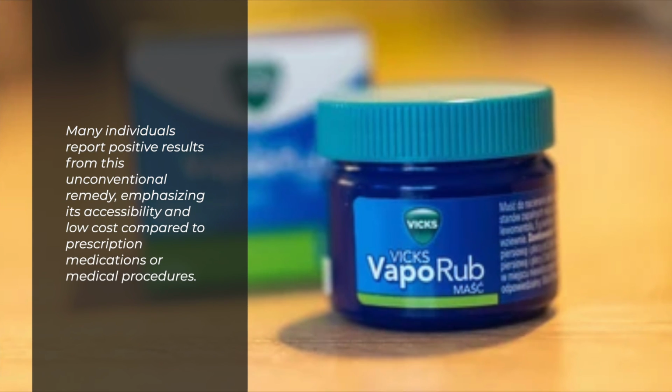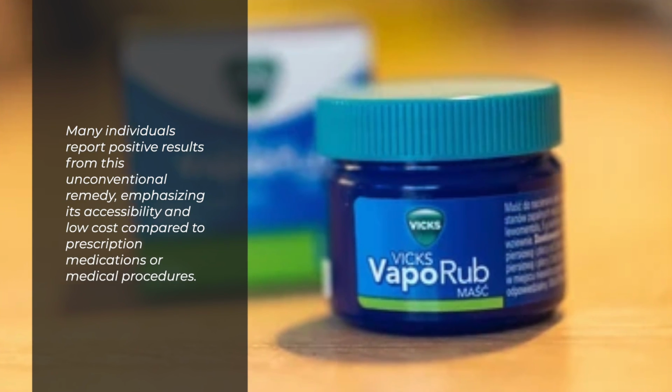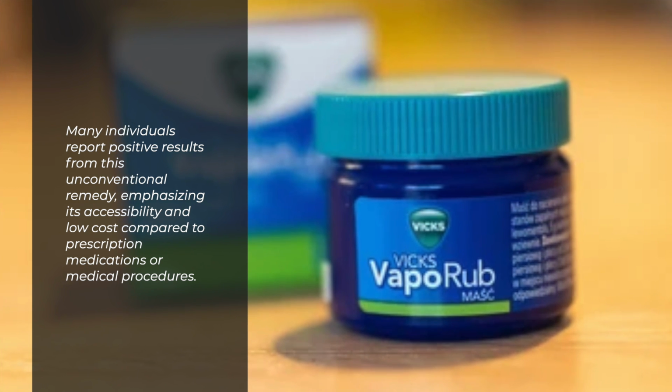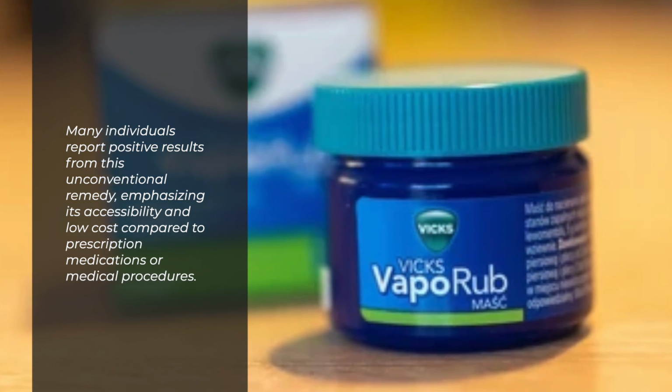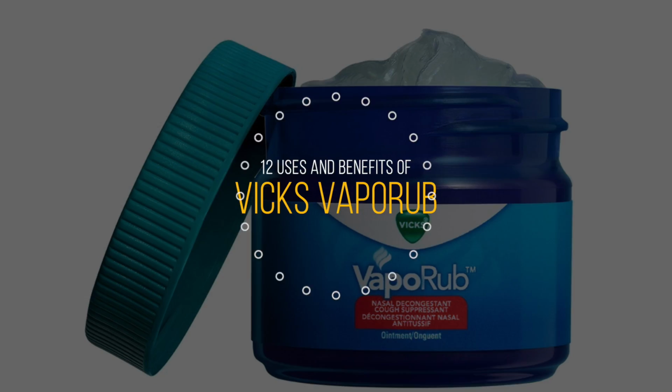Many individuals report positive results from this unconventional remedy, emphasizing its accessibility and low cost compared to prescription medications or medical procedures.